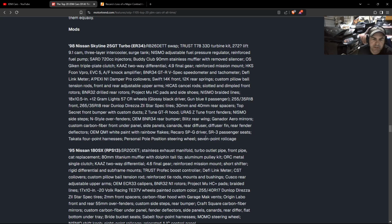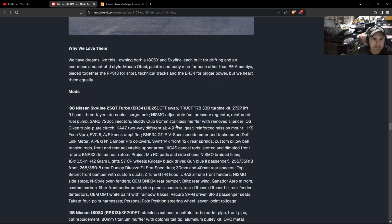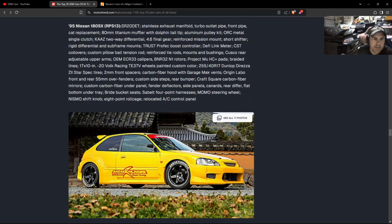Personal pole position steering wheel, 7-point roll cage. That is your build there, right? Can't see the roll cage from that picture. I wish they could show us more right now, but we can't. Let's see. Got a little spoon going on there.